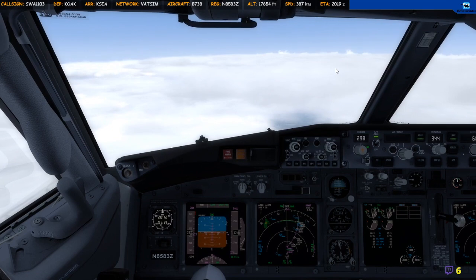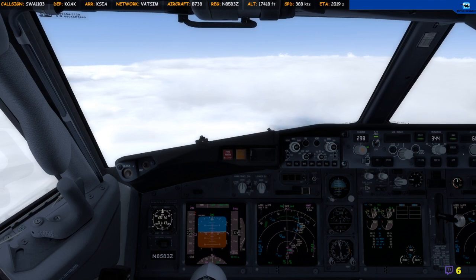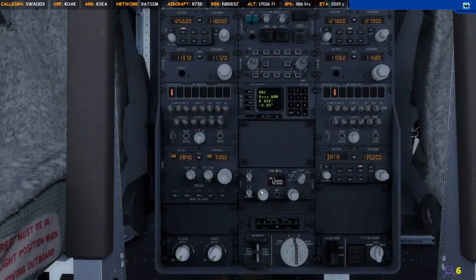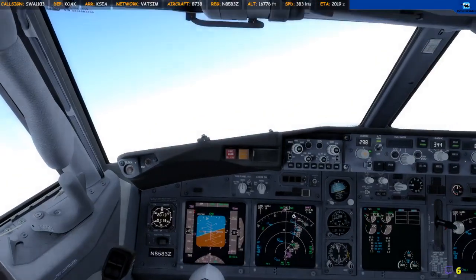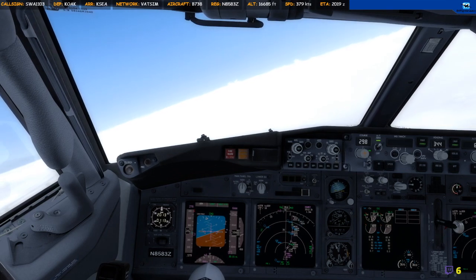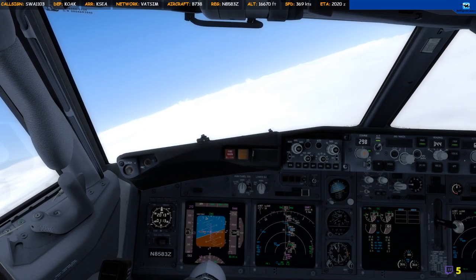Seattle approach, it's the Southwest 1103 with you, descending via the Hawks arrival. We're out of 17-4 now with Echo. Southwest 1103, Seattle approach, squawk 1564. 1564, Southwest 1103. Okay, delete the speed restrictions and the ILS runway 16 left, Southwest 1103. Thank you.